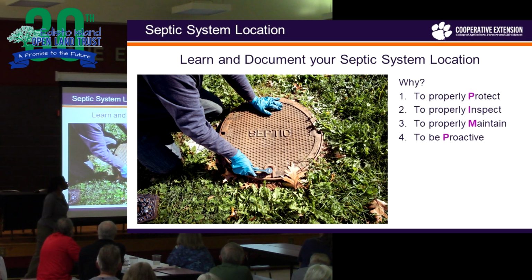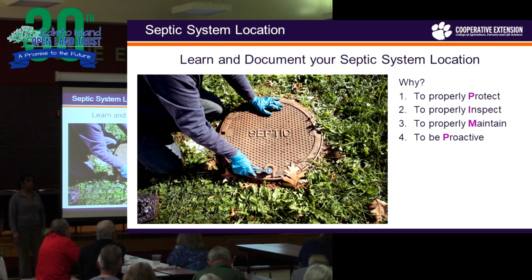I kind of skipped one. And then the next one is maintaining it. When you are able to find it, you're able to protect it, you're also able to maintain it. You're able to go out there, check what you can check, see if the grass has changed color in a certain area. That means nutrients are being pushed into your grass area. Where's that nutrients coming from? It would be your septic.